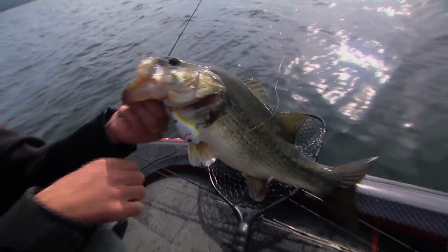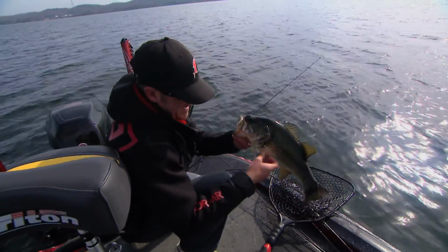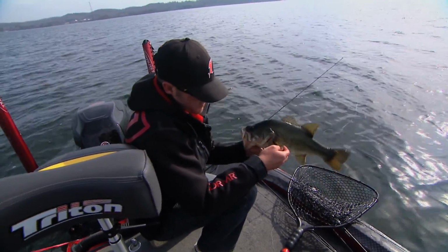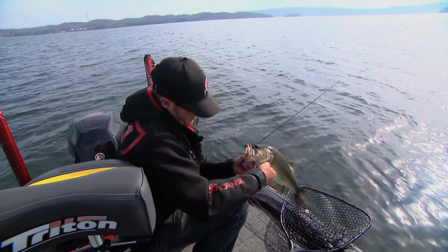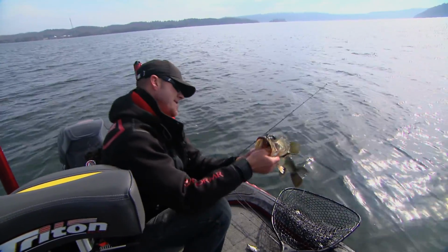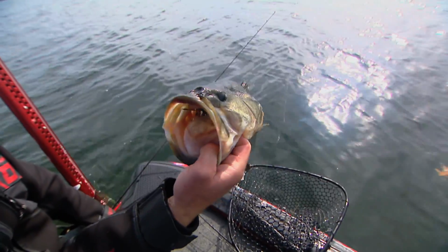I switched off to the new 2.5 RSC Reaction Strike. We just keep going a little shallower up in this grass where we've been catching these fish. And I was crawling it over the top of some grass. This one just flat out stopped it. He had it on the outside of his mouth. I'm pretty sure that one beats a 3.5 pounder, boy. That's a Gunnersville stud. I'll give you that one.